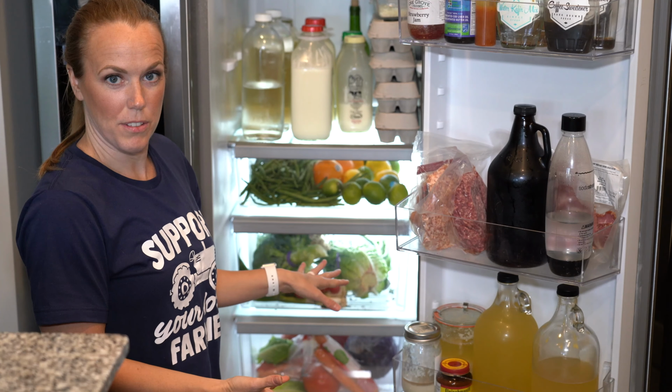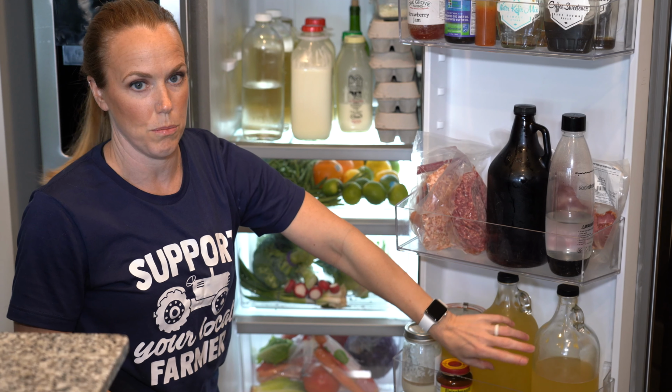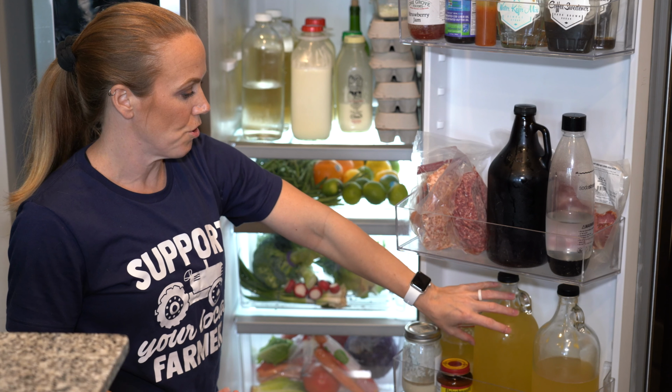Okay, welcome to the bottom half of the fridge. So down here on the bottom half of the door, we have a bunch of water kefir. So Matt brews water kefir, which is awesome.